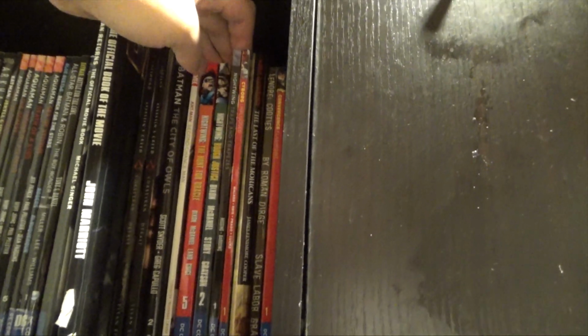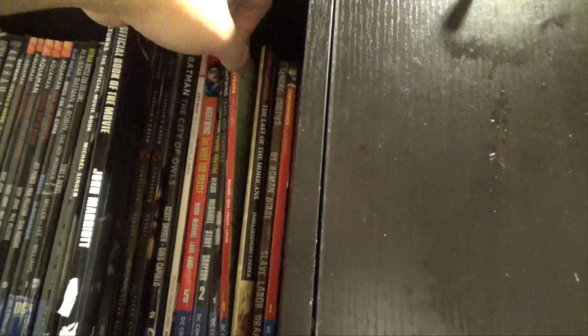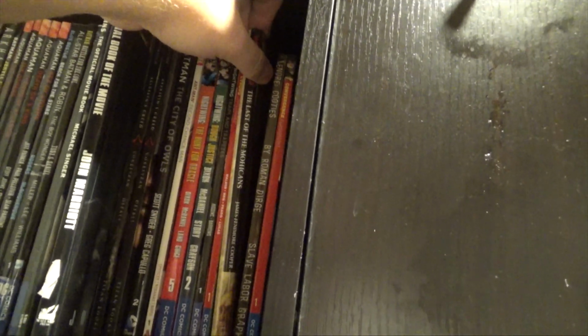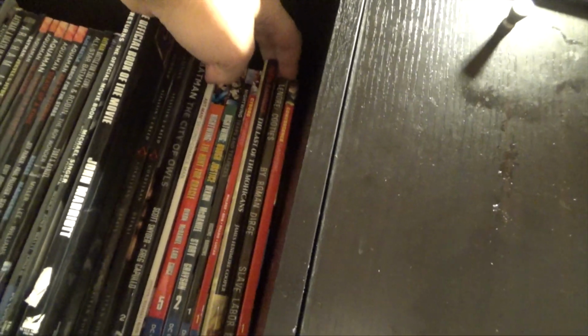character. Then we got Nightwing New 52 #1, Cyborg New 52 #1, Last of the Mohicans, which is, or Mohicans, I'm not sure how to pronounce that, but got it at Goodwill. Probably never going to read it.